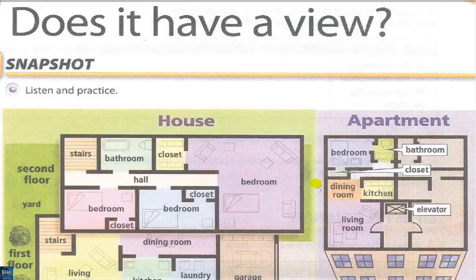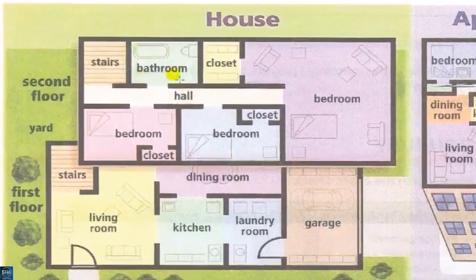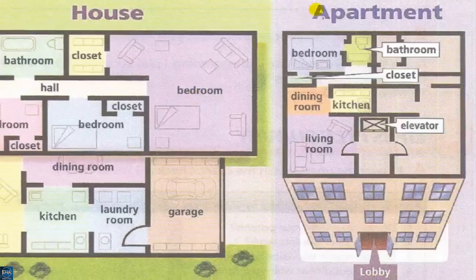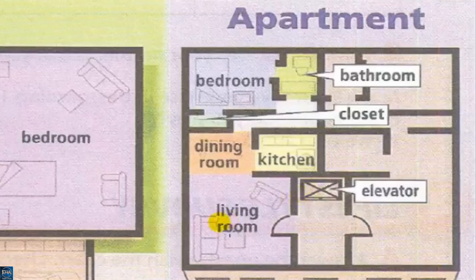Unit 7. Does it have a view? Page 44, Exercise 1, Snapshot. Listen and practice. House. The house has two floors, a garage and a yard. The first floor has a living room, a dining room, a kitchen, a laundry room, and stairs to the second floor. The second floor has a hall, three bedrooms, and a bathroom. The bedrooms have closets. Apartment. The apartment building has a lobby and an elevator. The apartment has a living room, a kitchen, a dining room, a bedroom, a bathroom, and a closet.